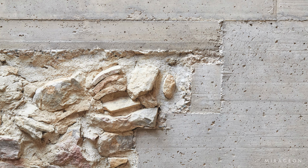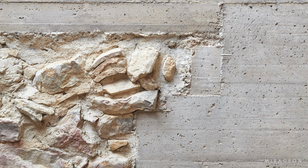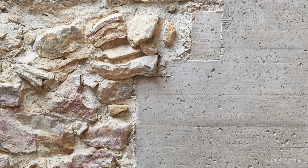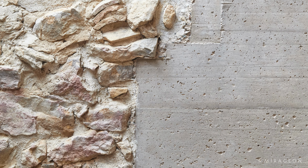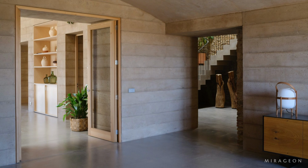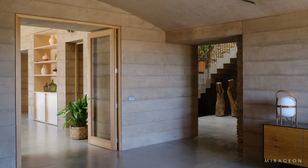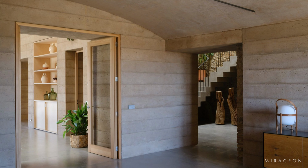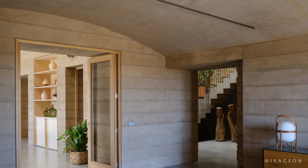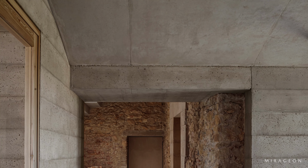The combination of pre-existing stone walls and structural vaults, along with new concrete walls, has been left exposed internally to create contrasts between old and new. The concrete walls, cast in 25 centimeter layers and lightened with R-Lite, which provides insulation, not only bring structural and aesthetic qualities to the house, but also thermal behavior, inertia.